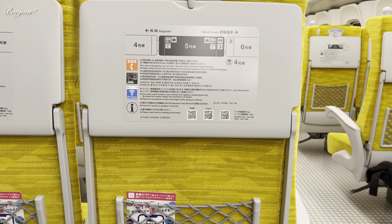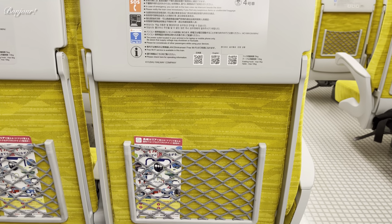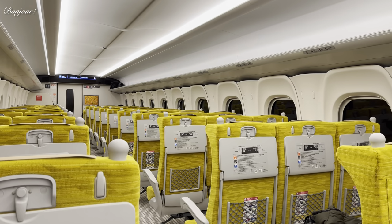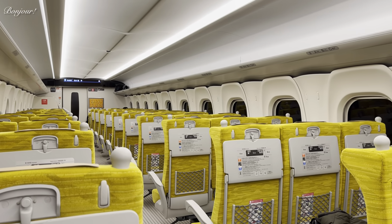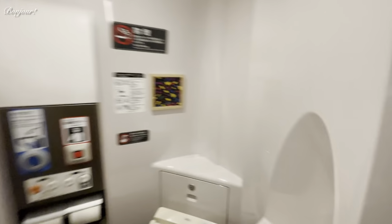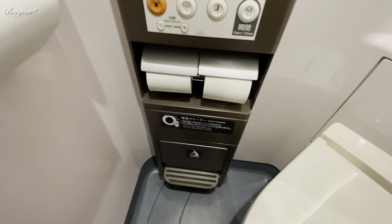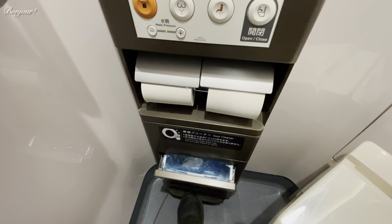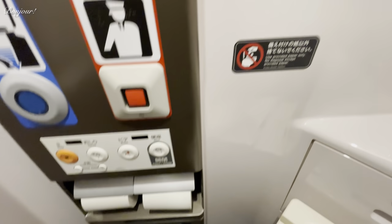Bright yellow seats. Modern, comfortable, but missing the elegance of the reserved seats. Layout is 2 plus 3. Now, let's quickly check this restroom. Restroom? Again? Sorry folks. It seems like I am hanging out inside the restroom more than outside.